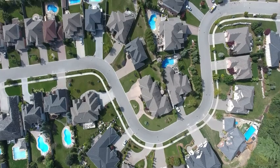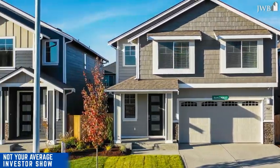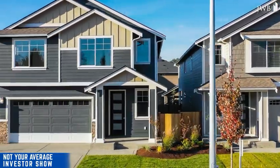Rent to price ratio, you mentioned that luxury homes have a lower rent to price ratio, AKA your rent in comparison to your mortgage is less favorable, right? Is that it? Yes. So rent to price ratio, what does that mean? Yeah, rent to price ratio is an easy way to look at a property and say, is this in the ballpark of paying for itself every single month?